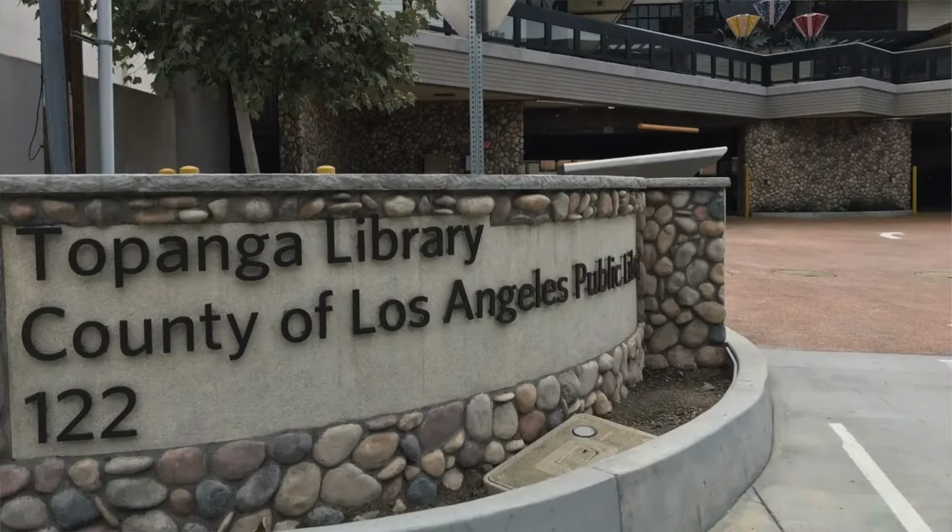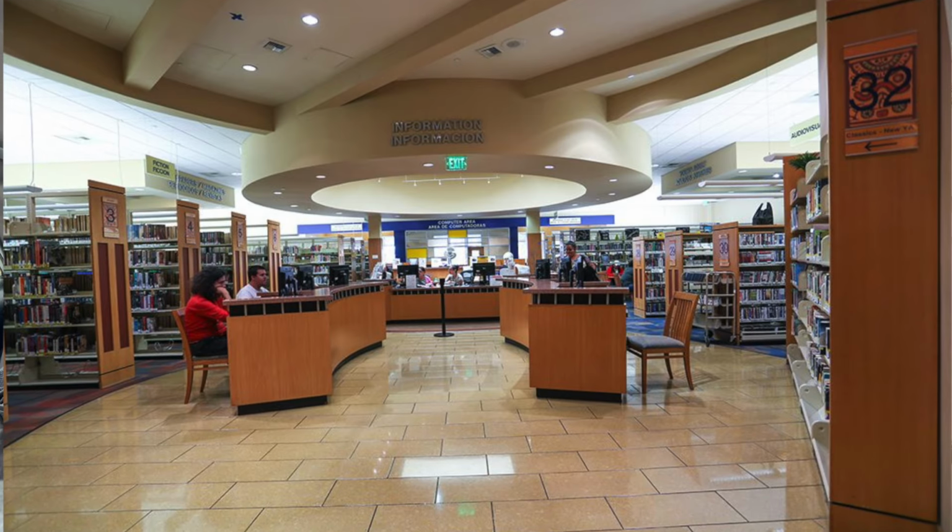A very important resource that I utilize a lot is libraries. You have free internet, free public restrooms, and free water. I go to libraries a lot, get my work done on my laptop, refill my water bottles.